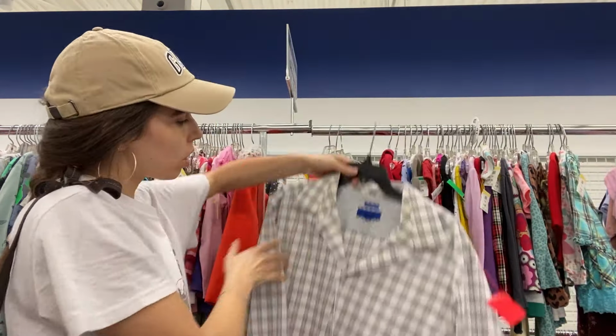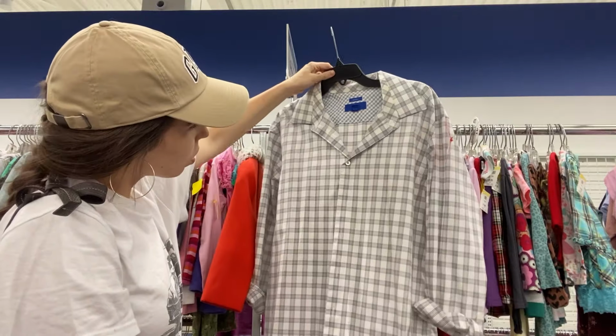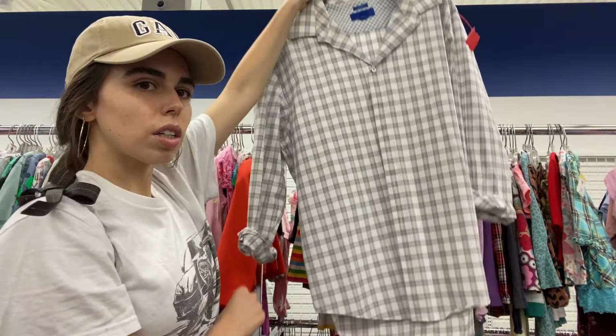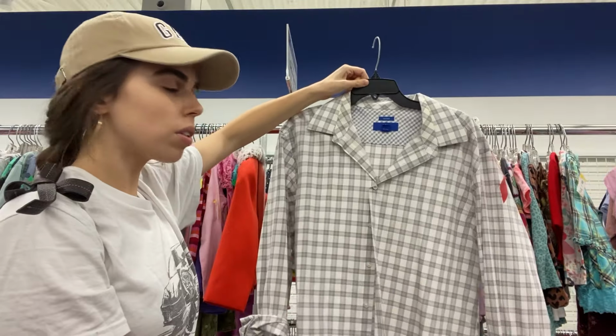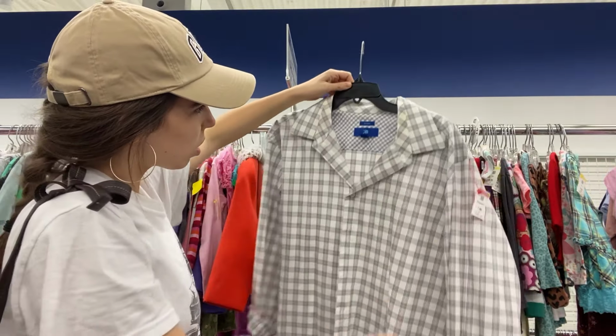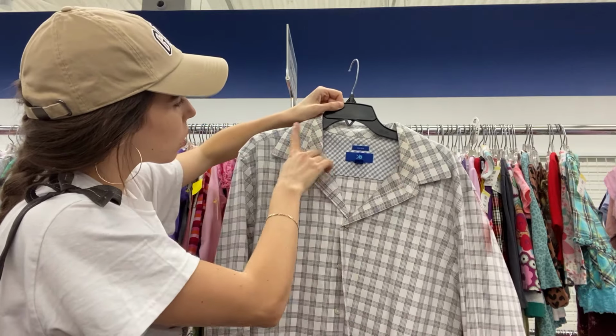Next is this little plaid one. Also, this collar had a bunch of marks. The plaid was really fun. It's not showing up on camera as much, but it was this blue and brown, really cool colorway, but it did just have really intense stains on the collar, and I didn't want to deal with that.